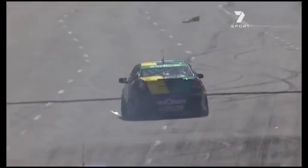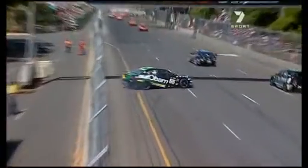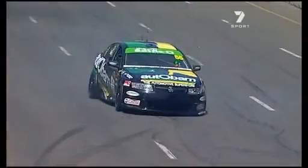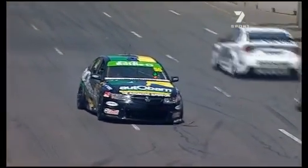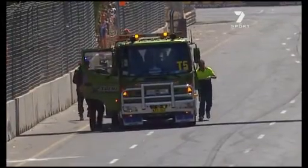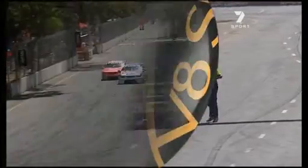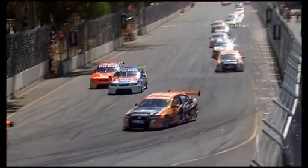He said that something broke on the way in, possibly as a result of the contact. Look at this. The first shot of that, the early part of that replay, looked to me like he was side by side with somebody there too, which is not a good place to be at turn 8. And I think the Valvoline Cummins car we saw earlier up at turn 5 was the Lee Holdsworth car as well. Let's have another look at that.